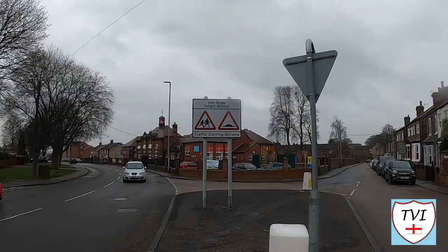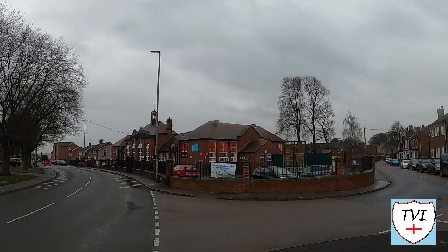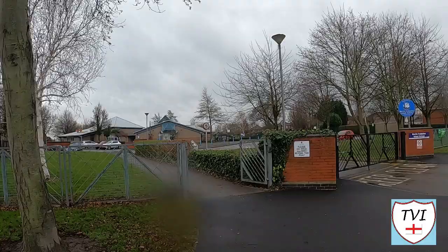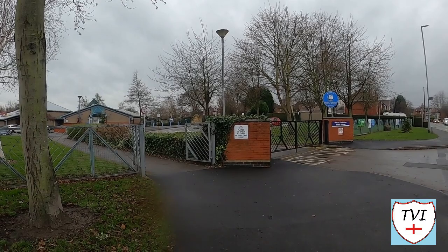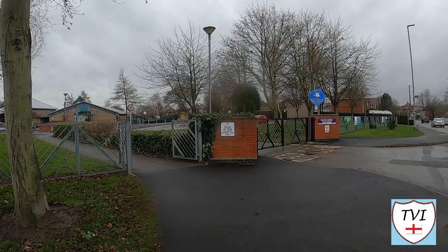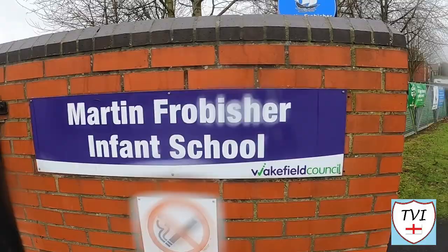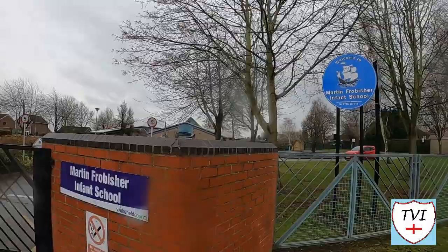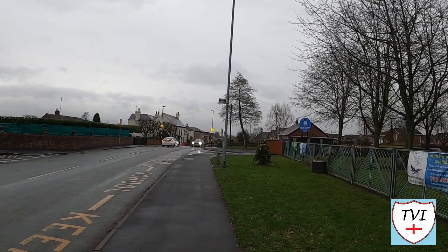Altofts Junior School celebrated its 30th anniversary in 2008. Altofts' two infant schools are Lee Brig Infant School and the one which I omitted from the longer list back in Normanton. That would be Martin Frobisher Infant School. The reason for this is because it's named after one of Altofts' most famous sons. Martin Frobisher was an Elizabethan sea captain and adventurer credited with the discovery of Frobisher Bay in Canada. He was the son of merchant Bernard Frobisher of Altofts and Margaret York of Goothwaite. He was the third of five children when his father died prematurely in 1542. Little else is known of his early life in Yorkshire, and his education appears to have been rudimentary.